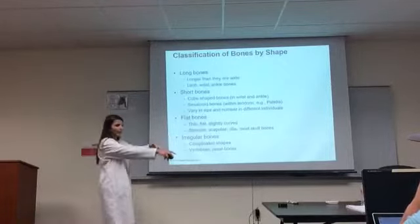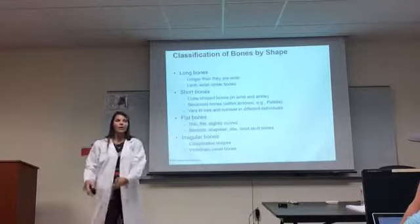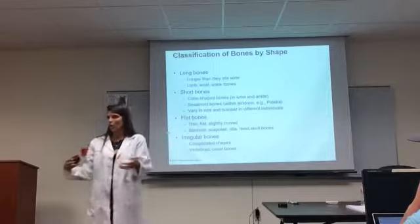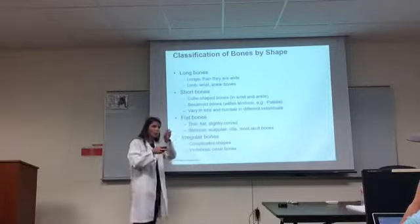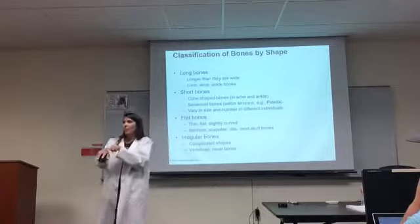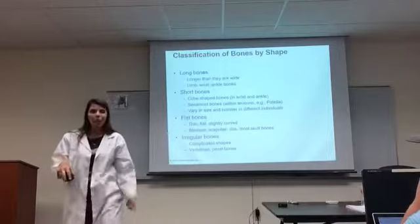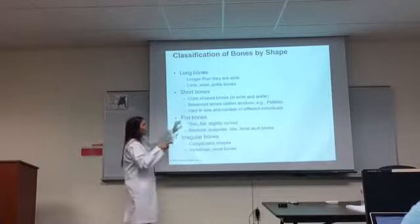Okay, for example, like the ulna and the radius, the humerus, the femur, the tibia and fibula. Those are all long bones. They're longer than they are wide. Okay? Short bones are small, short bones. So like you have bones in your wrist. We'll have to learn all those. You have bones in your ankles. We'll learn all those. All right? And those are all small bones.